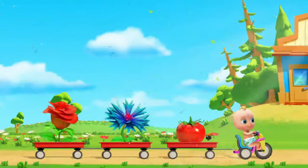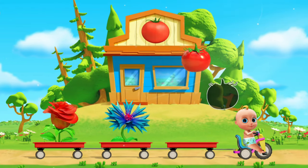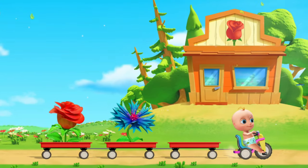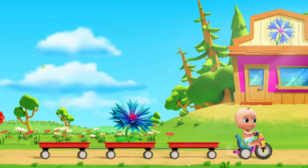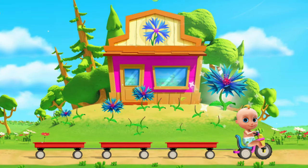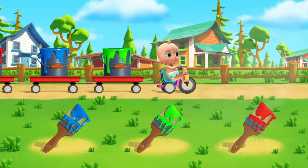Let's send the crops to the stores. Move the plant to its store. Very good. This is the tomato store. Well done. This is the rose store. Move the plant. That's right. That's the cornflower store.